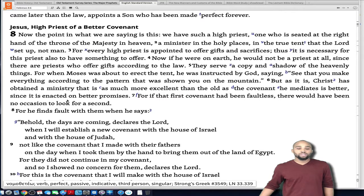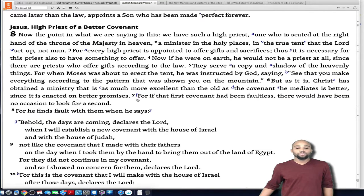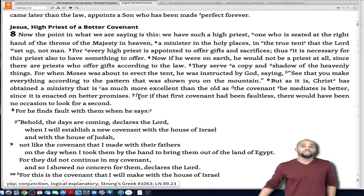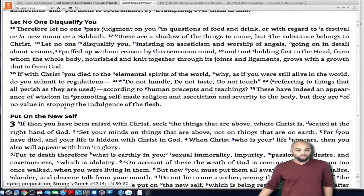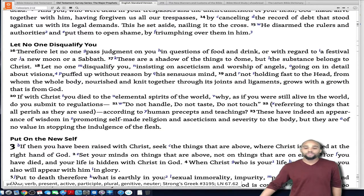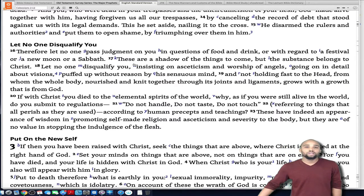Now the covenant changed because now we have a new high priest, Yahshua himself, under better promises. So the promises are even better now for us in the new covenant. So that's something worth noting. Also, if you go to Colossians 2:16-17, it says, "Therefore let no one pass judgment on you in questions of food and drink, or with regard to a festival or new moon or Sabbath." Why? These are a shadow of the things to come.